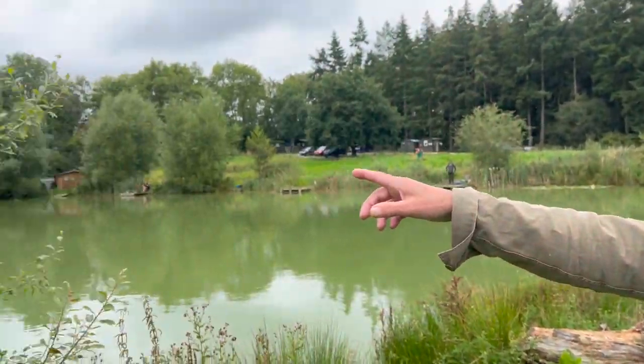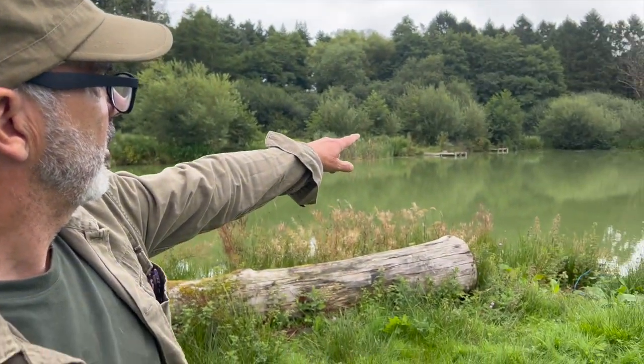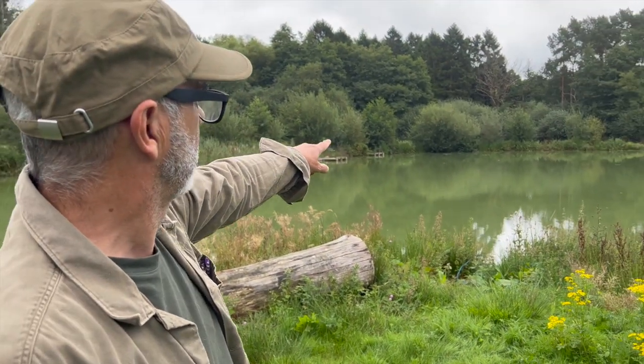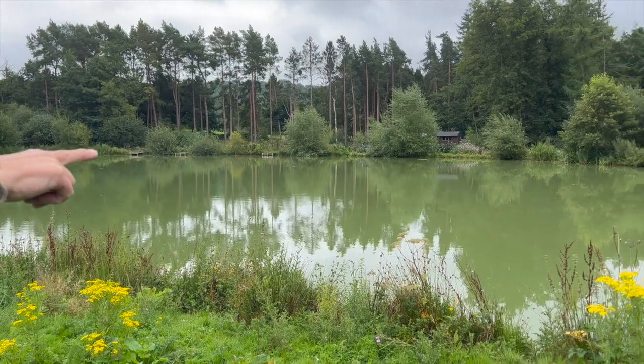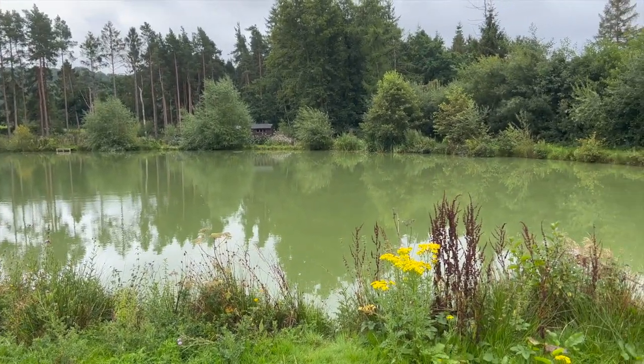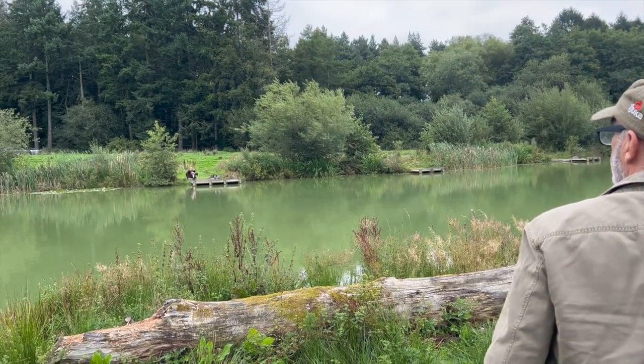I quite like the look of either fishing up to that island or going around the other side and seeing where the lily pads are. That looks quite good to me. There's some bubbles over there. Now they look like carp bubbles. Are you casting over here? I'm at both corners. Two corners, right.